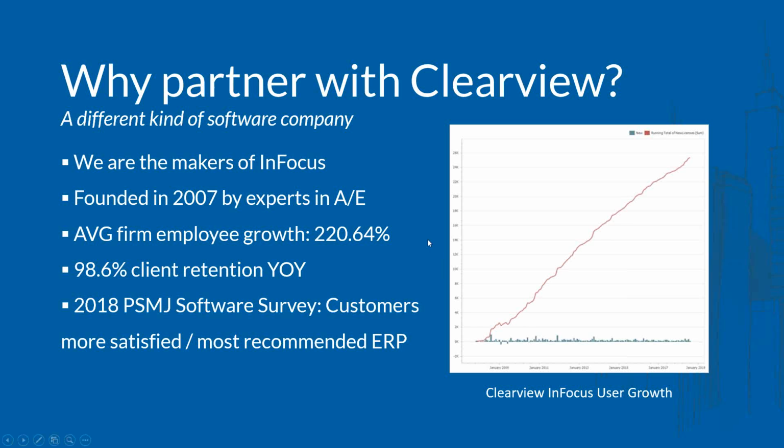So the next slide here is why partner with Clearview. Clearview Software is our company, and we are the developer of InFocus. InFocus is the product that I'm going to show you today. We were founded in 2007 by some industry veterans who wanted to offer an option to the status quo. Clearview exists essentially because there was a gap in the marketplace. Firms were looking for better software, better support. So we are here to fill that gap.